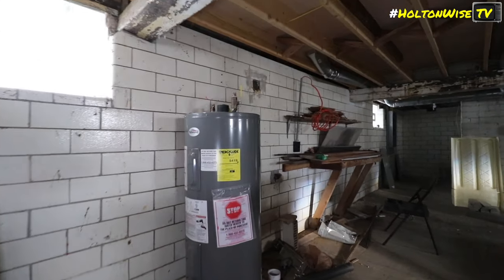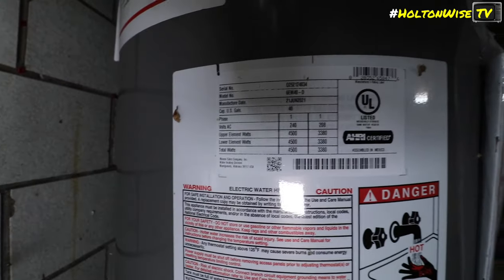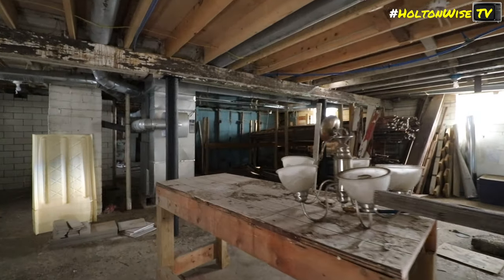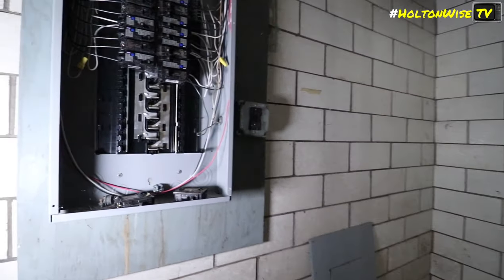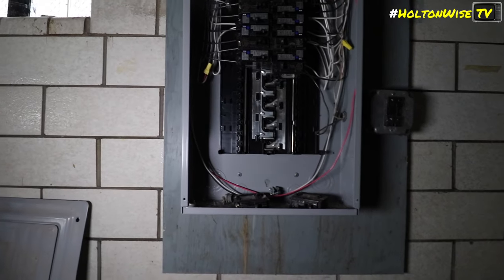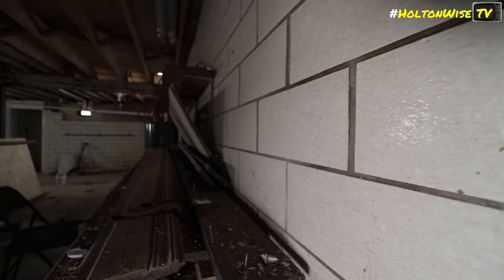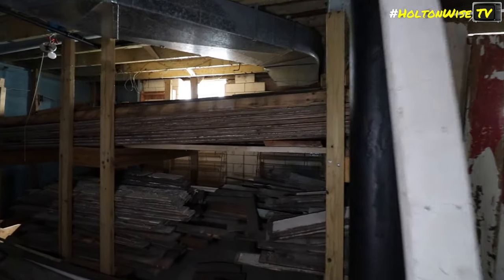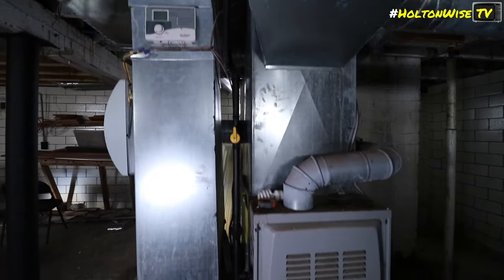Hot water tank needs to be installed. It's in pretty good shape. That's a lot of circuits. A lot of breakers available on that bus. Nice. And more wood. Furnace.